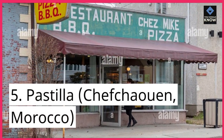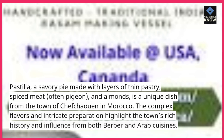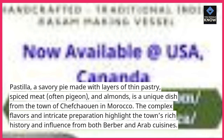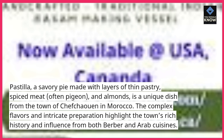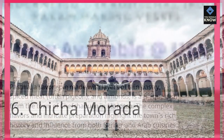5. Pastilla, Chefchaouen, Morocco. Pastilla, a savory pie made with layers of thin pastry, spiced meat, often pigeon, and almonds, is a unique dish from the town of Chefchaouen in Morocco. The complex flavors and intricate preparation highlight the town's rich history and influence from both Berber and Arab cuisines.